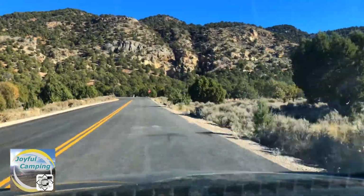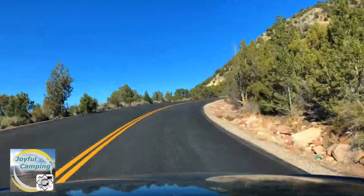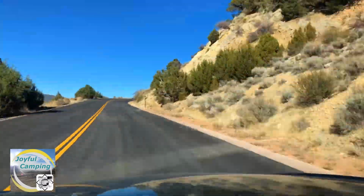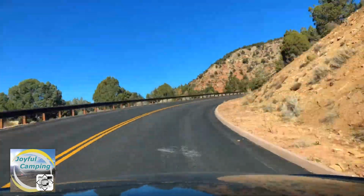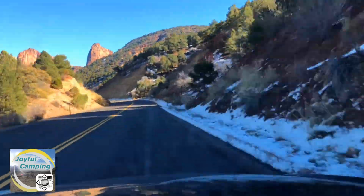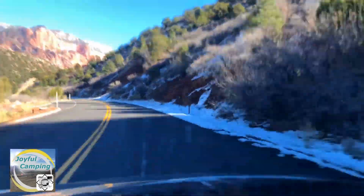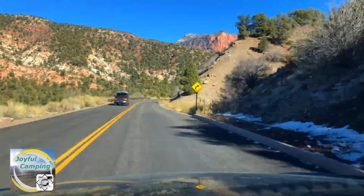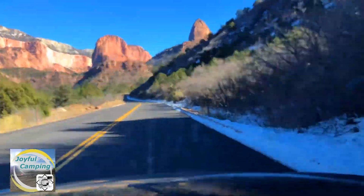Well, we are making our way up to Lee Pass Trailhead, and there's actually a bit of snow up here that I was not expecting. The high for the St. George area is in the low 70s this week. And so I was thinking, okay, this will definitely be nice. It's going to be a little bit more interesting than I think what I was expecting.